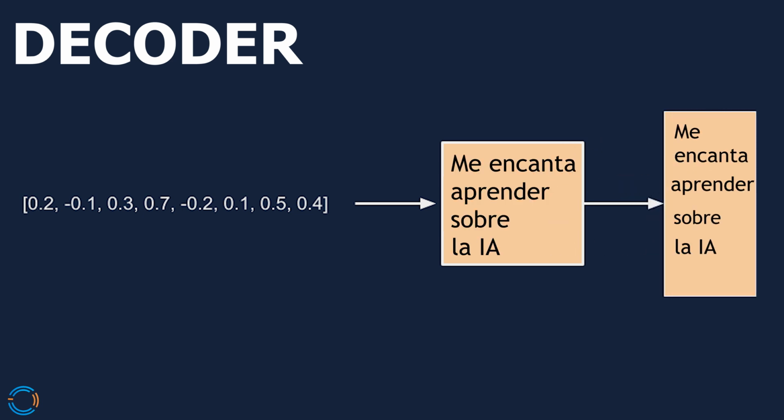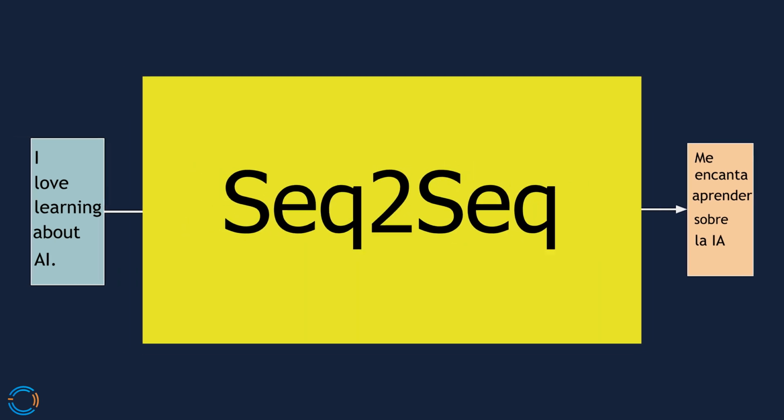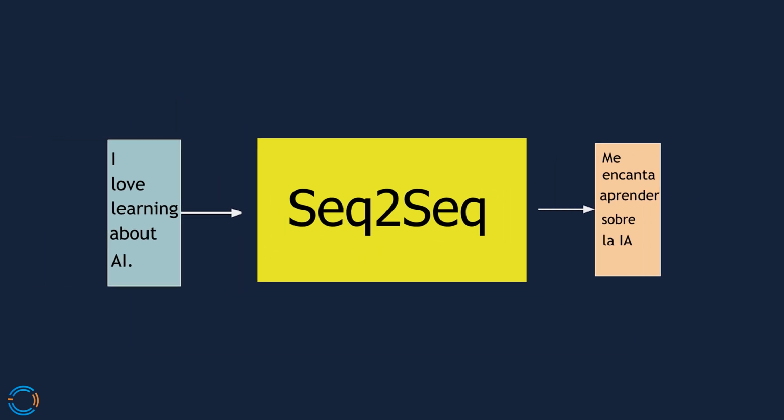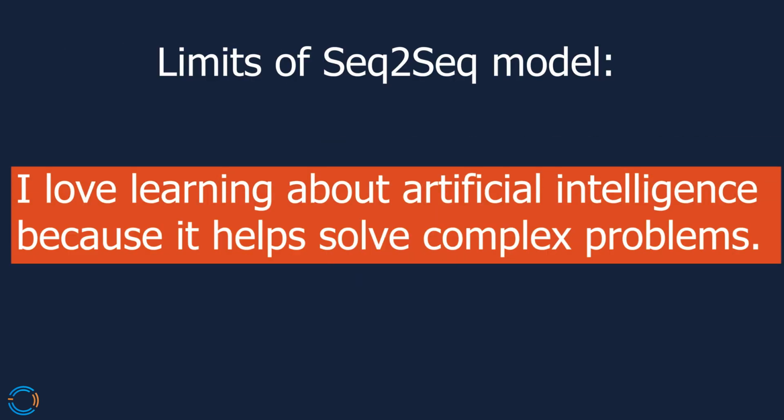The model doesn't just translate word for word, but understands the context of the entire sentence to give a fluent translation. Sequence-to-sequence models were powerful because they could handle entire sentences, accounting for grammar and structure, but they still had limits, particularly with longer sentences where context across the whole sentence is critical.